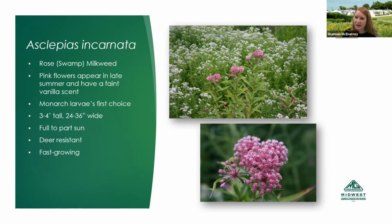And this plant is going to get 3 to 4 feet tall. It has that gradient of flowers, anywhere from pink to a lighter pink to white. They are very fast growing, so it might look like it didn't come back in spring, but just give it some time and the shoots will most likely start popping up. And the reason it does so well in these rain garden sites is because it has a deep taproot.